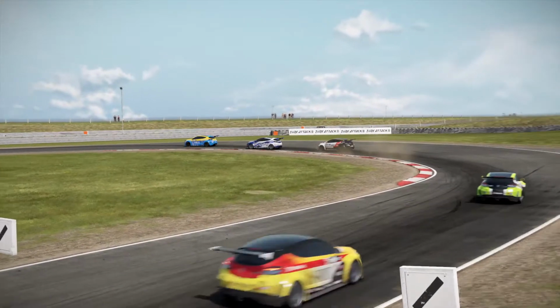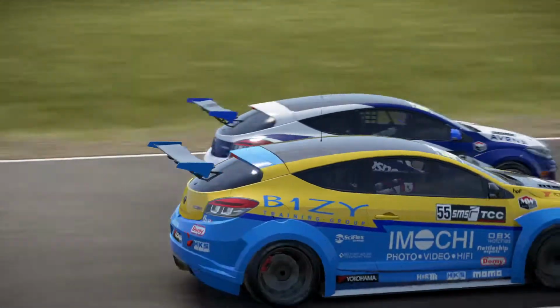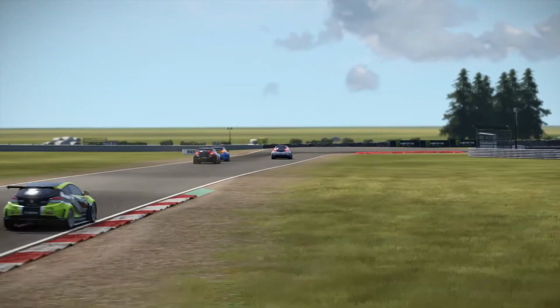Oh, contact there between Matt Jackson and Chilton. Jackson pushes Chilton into the air, but he's nudged him, he's made a gap for himself, he's now alongside on the inside as they come into Hamilton. There's a bit of contact, but they're through. Jackson leads. And now Chilton second place, all over the place on the grass.